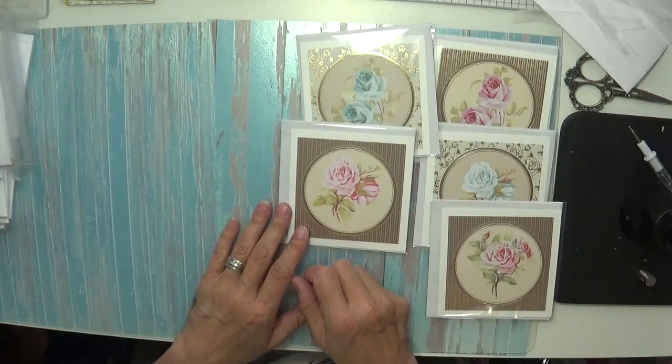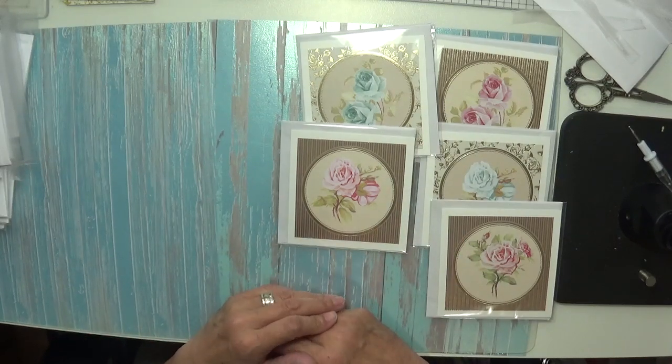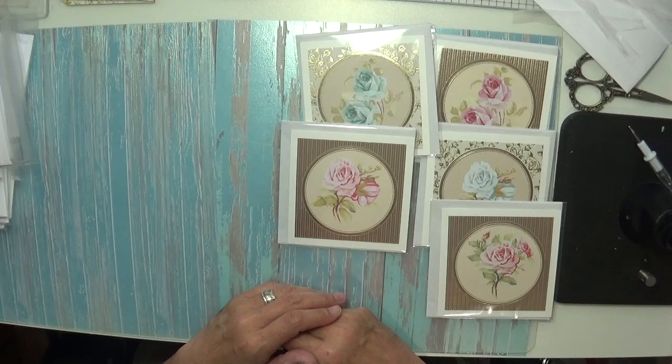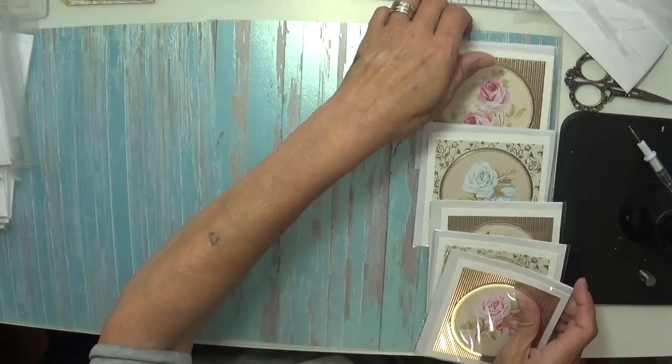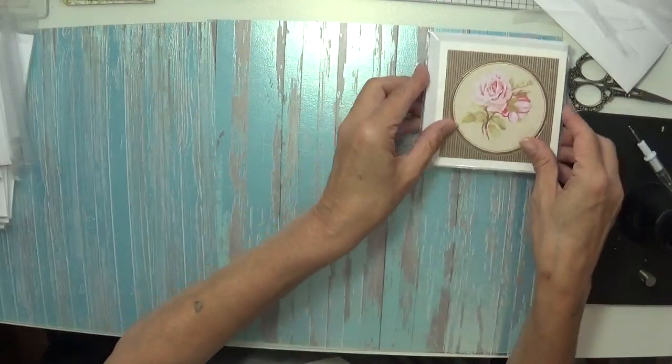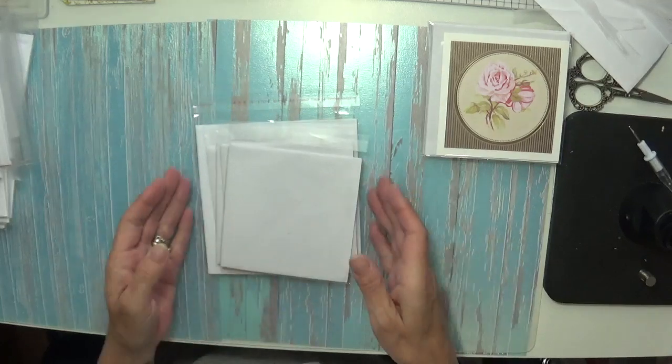Absolutely stunning. Well, I'm so impressed with your first five cards. I can't wait to see the rest of them. They're absolutely beautiful, my darling. Thank you so, so much. Wow. They are divine. I'm going to leave them there. Absolutely gorgeous. I've got another little pile here.